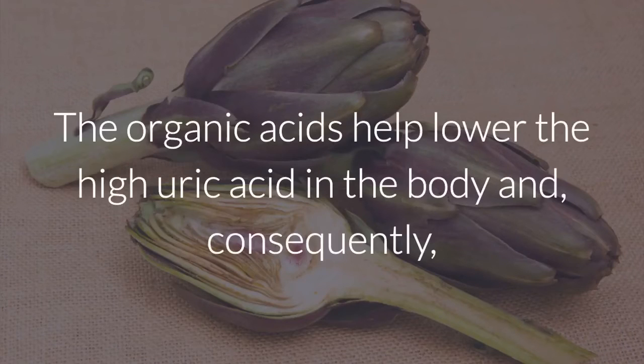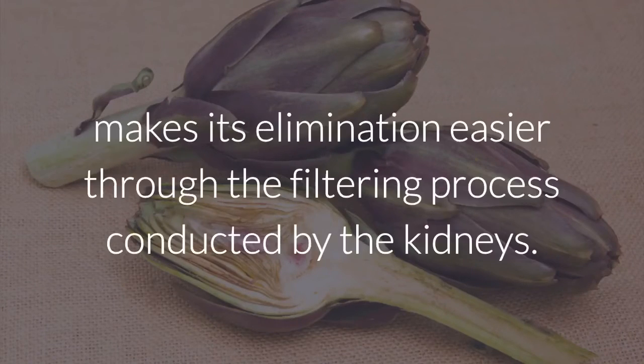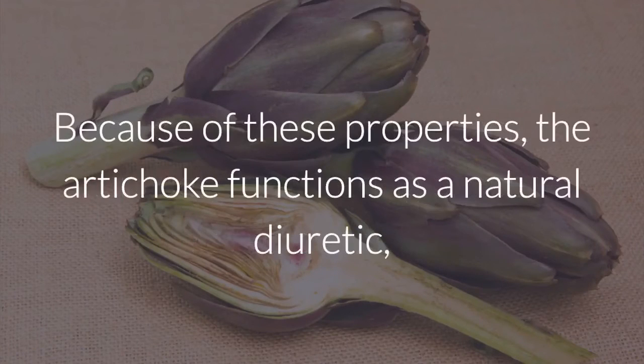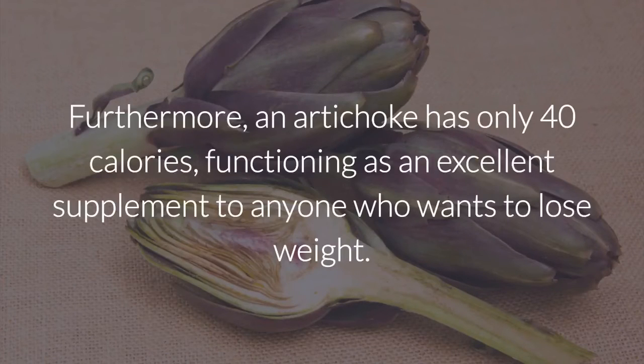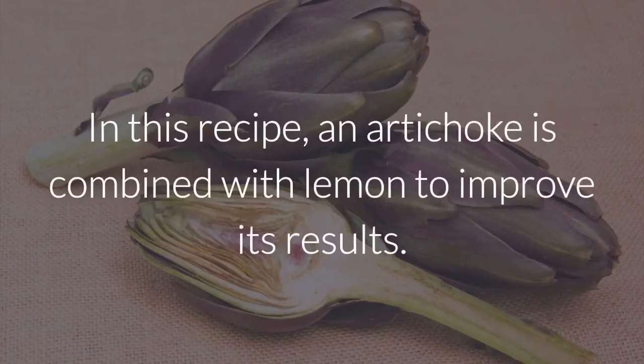The organic acids help lower the high uric acid in the body and consequently make its elimination easier through the filtering process conducted by the kidneys. Because of these properties, the artichoke functions as a natural diuretic, increasing urine production to remove the uric acid more effectively. Furthermore, an artichoke has only 40 calories, functioning as an excellent supplement to anyone who wants to lose weight. In this recipe, an artichoke is combined with lemon to improve its results.